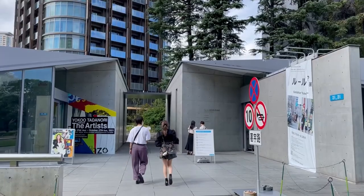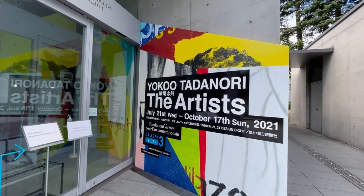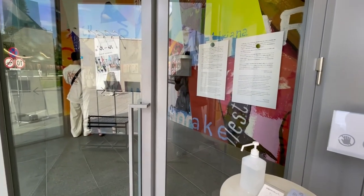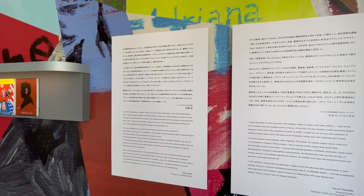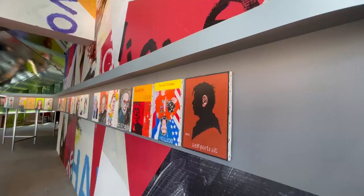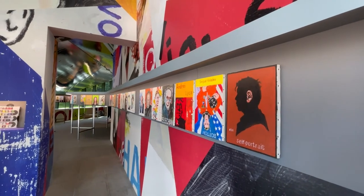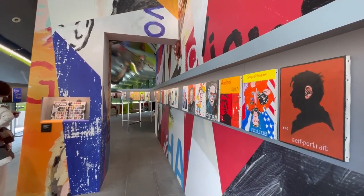There are two art exhibitions today, and the exhibition hall on the right side is reserved and charged, but the one on the left side is free to enter immediately. Let's enter the exhibition hall on the left side. It's a unique space. This is an exhibition of celebrity faces.